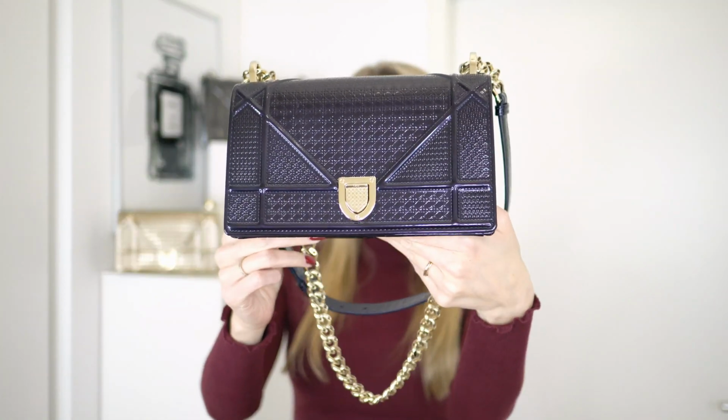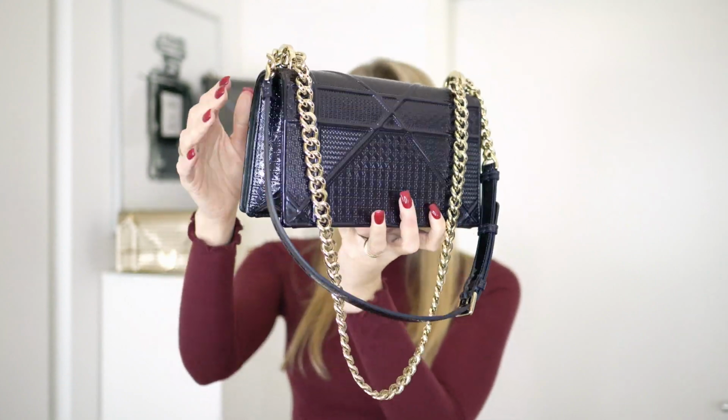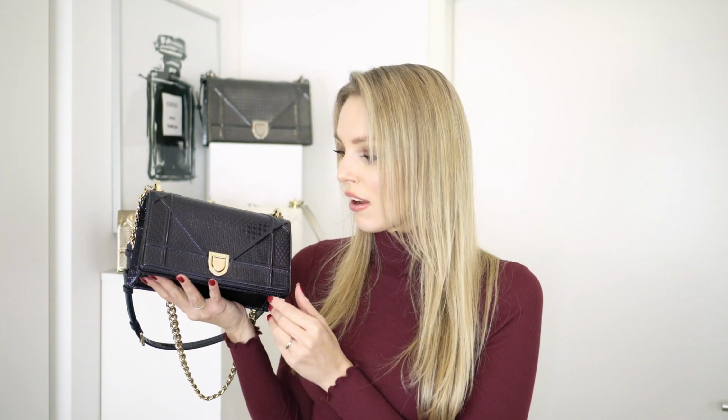Last but not least is this gorgeous navy blue small Diorama, and as you can see it is blue metallic and it has champagne gold hardware, which I just love the combination of these two. It's just such an amazing bag, and this handbag my boyfriend actually gifted me last Christmas, so I felt very fortunate when I opened the box and I couldn't believe it because I have never seen this handbag before, and it's actually a limited edition, so you can't really get it anymore.